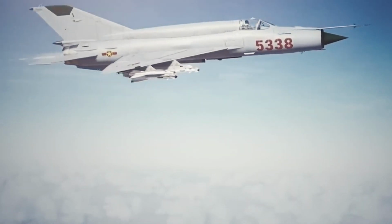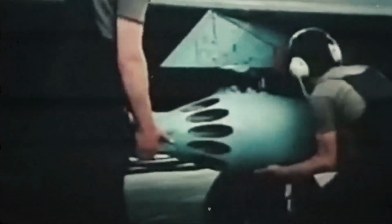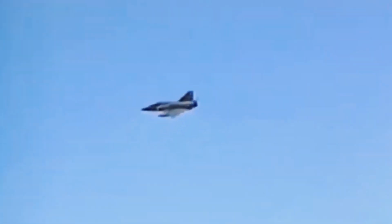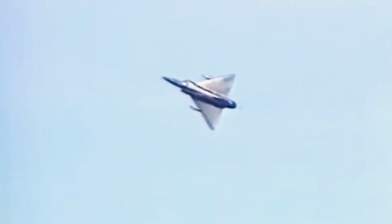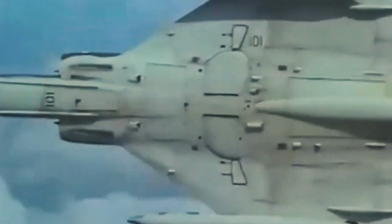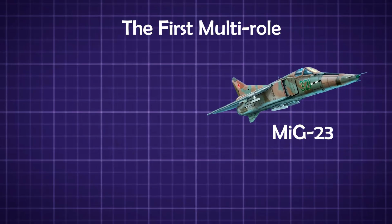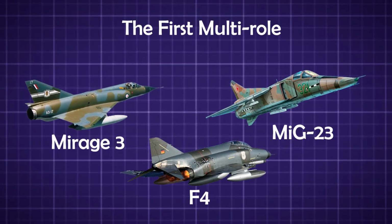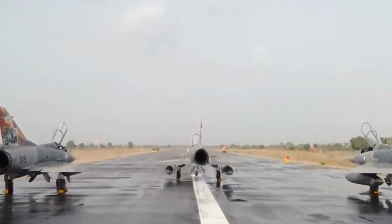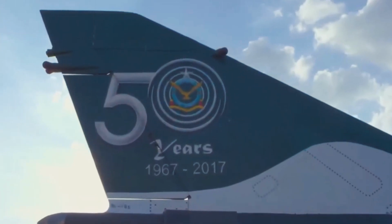During this time, air-to-air combat started moving beyond close quarters, with radar-guided missiles enabling pilots to engage enemies from a distance. The next stage saw even more significant improvements. Maneuverability got better, avionics systems became more advanced, and weapons capabilities improved. This marked the era of the first multi-role fighter aircraft, such as the MiG-23, F-4, and Mirage 3. These planes weren't limited to just one role. They could handle a variety of tasks effectively.